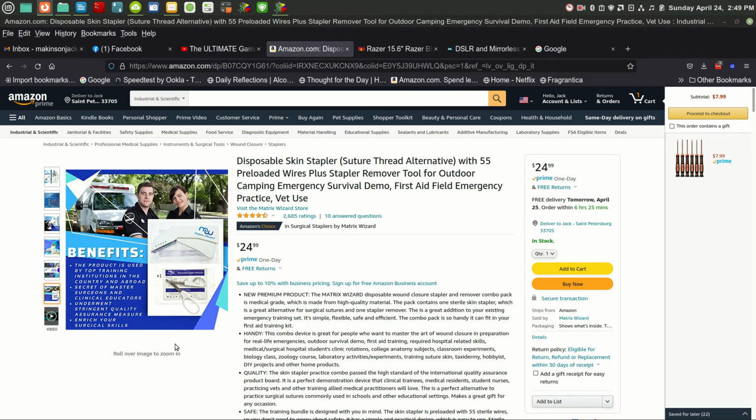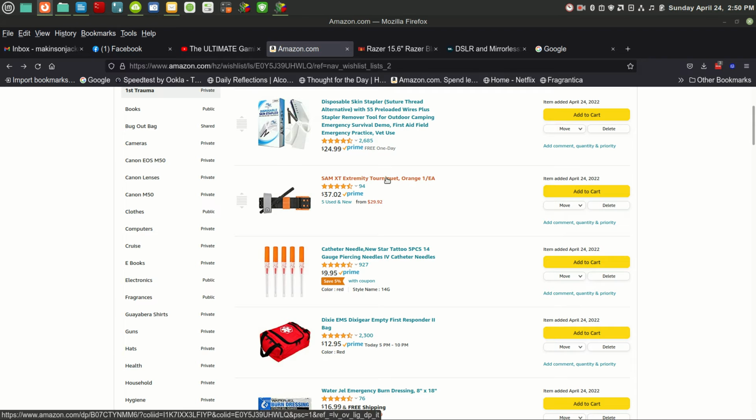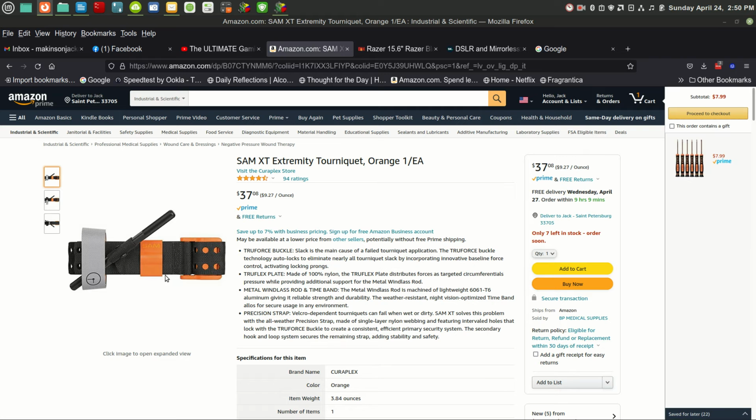And then the next one I have is what they call a SAM splint. Now this is a tourniquet, and this is probably one of the best you can have. This is for catastrophic bleeding of a limb, arm or leg or anything, that you can employ this tourniquet to stop the bleeding.